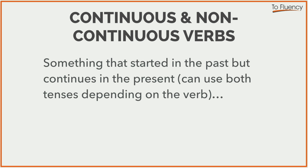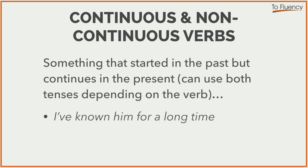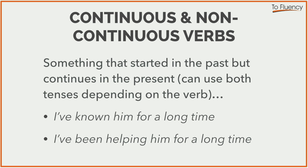The second difference is about continuous and non-continuous verbs, because we can use both tenses for something that started in the past but continues in the present. And as I say here, we can use both depending on the verb. Here are two examples. I've known him for a long time. I've been helping him for a long time. So both are talking about something that started in the past and continue in the present. But in one example, we use a present perfect simple, and in the other, we use a present perfect continuous.